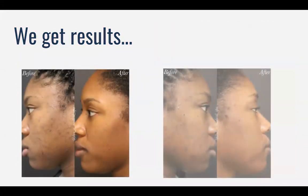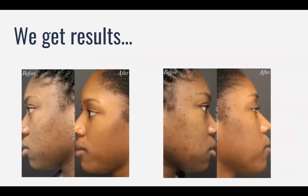So the second patient came into me with a very different concern. She had progressive acne. Her skin was very congested, as you can see, and she was actively breaking out, but she's a darker skin tone. And so really with this, we were trying to clear the acne and then clear what looks to be scarring, which is post-inflammatory pigmentation from the acne and from picking at it and just the inflammation in the skin.